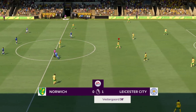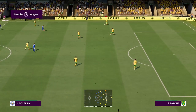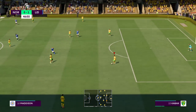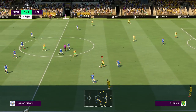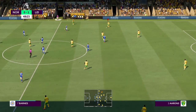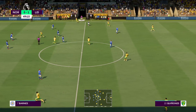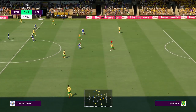The teams are ready to have a go at each other again as the second half commences. Ozan Kabak. It's Rashica on the ball. Jesse Lingard. Aarons. And it's with Luis Quiñones. Hanley. Ozan Kabak.